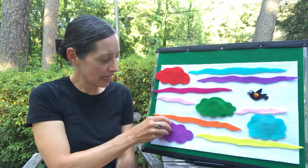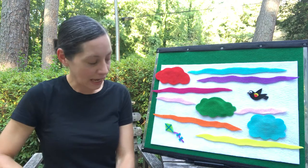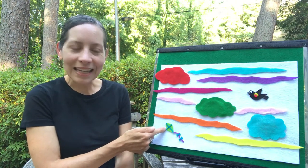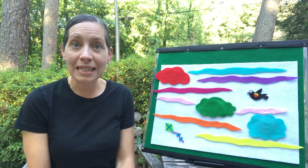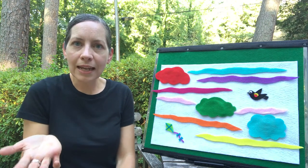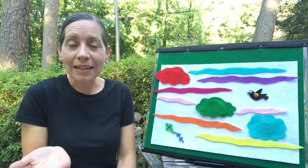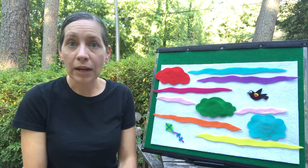All right, let's see. Is the sun back here? No, it's not the sun, but we did find, that's right, a kite. It's really fun to fly a kite in the sky, especially on a windy day. But it's not the sun, so we've got to keep looking. What color should we check next? I'm hearing red, red. So let's see if the sun is behind the red cloud.